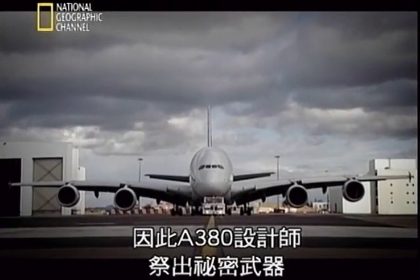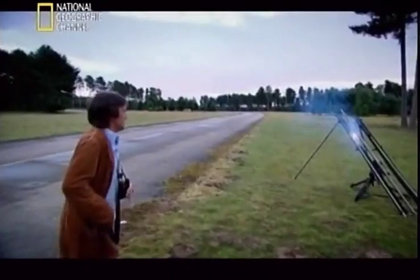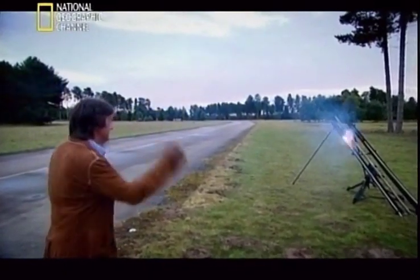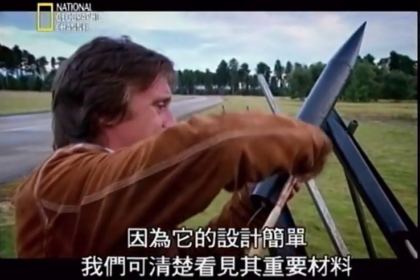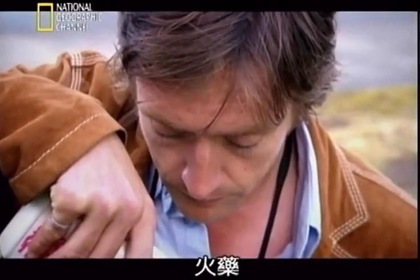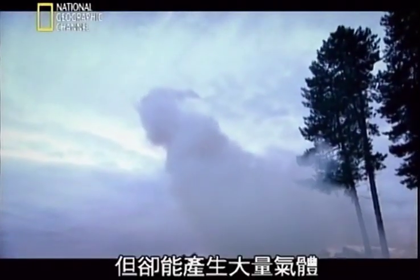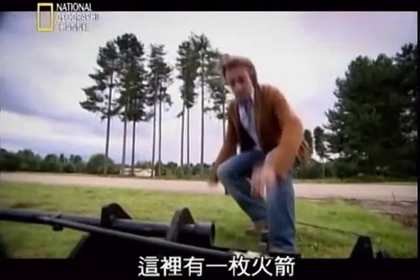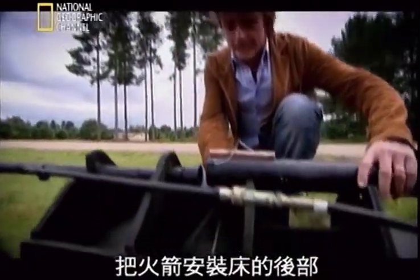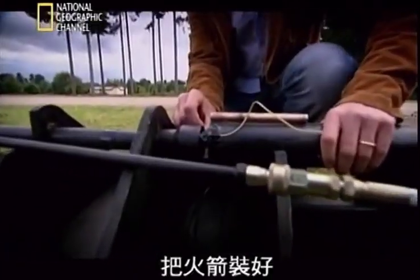So the A380's designers unleashed their secret weapon: rocket power. I'm using 19th century rockets because the primitive design makes it easy to see the key ingredient: gunpowder. These rockets weren't very accurate in their day, but they did create lots of gas, exactly what we need to fill the bag. All I have to do is make sure the rocket can't move. And here it is. One rocket fits onto this bed at the back, down this pipe leading to the bag. Obviously the rocket is facing this way because I want the exhaust gases going into the bag, not the actual rocket. So, fix it down.